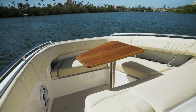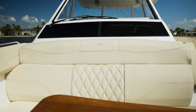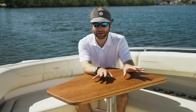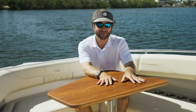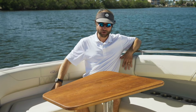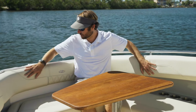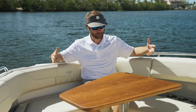We've made it to the bow, so many people's favorite area. First and foremost, I count that you could easily seat seven adults up front here, which is impressive. Everything's comfortable. You have a nice high back, you have bolster, backrest everywhere you could possibly sit. There's so many different ways you can sit, right?